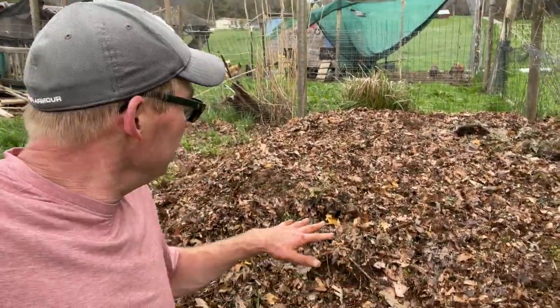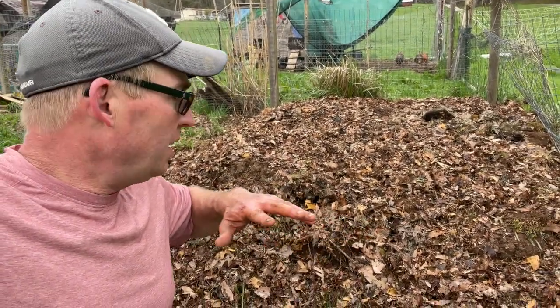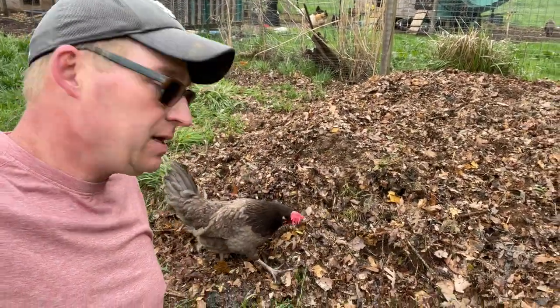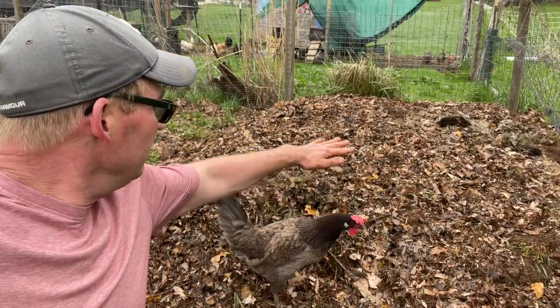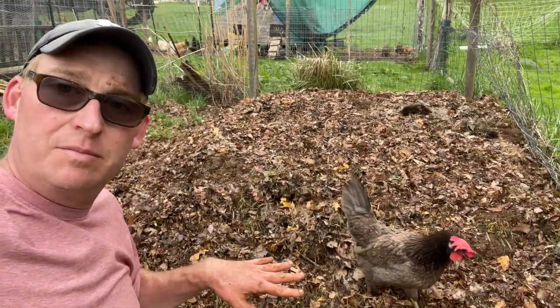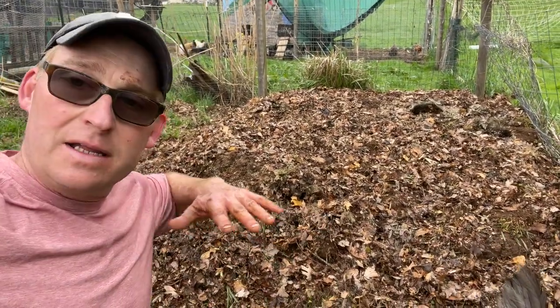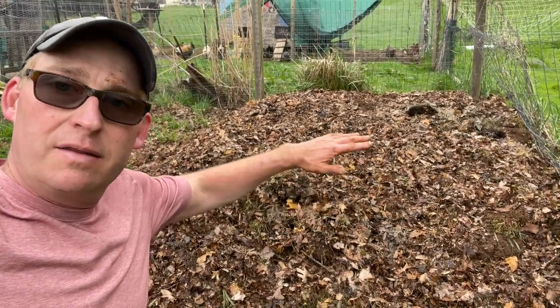So guys, as you've seen, what I was doing is there were leaves on the bottom. We put the sod, I flipped it upside down and put it on the, hey, look, a chicken came to see us. I put the sod down, grass face down to decompose. It had a lot of worms in it, so it should help this. Then I layered it with more leaves, brown material, put more sod, then more leaves.